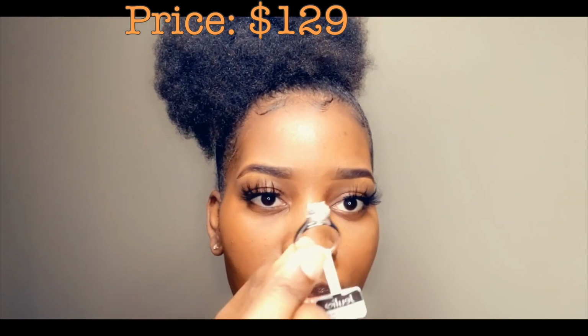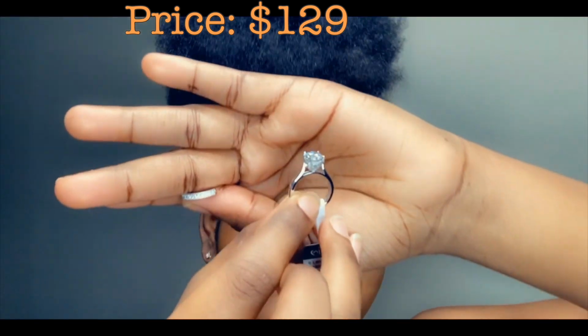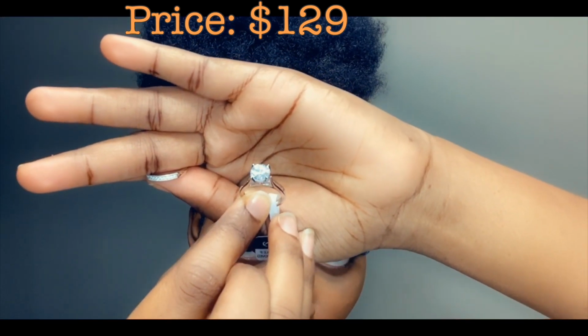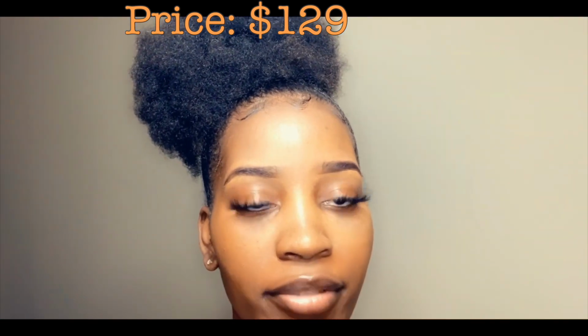So this is what it's looking like. They put the ring in this little bag right here, and we're just going to take it out. I did get this in the size 6. It's the first piece. OMG, this is so gorgeous. Who is going to tell me that this isn't real diamonds? This is beautiful.